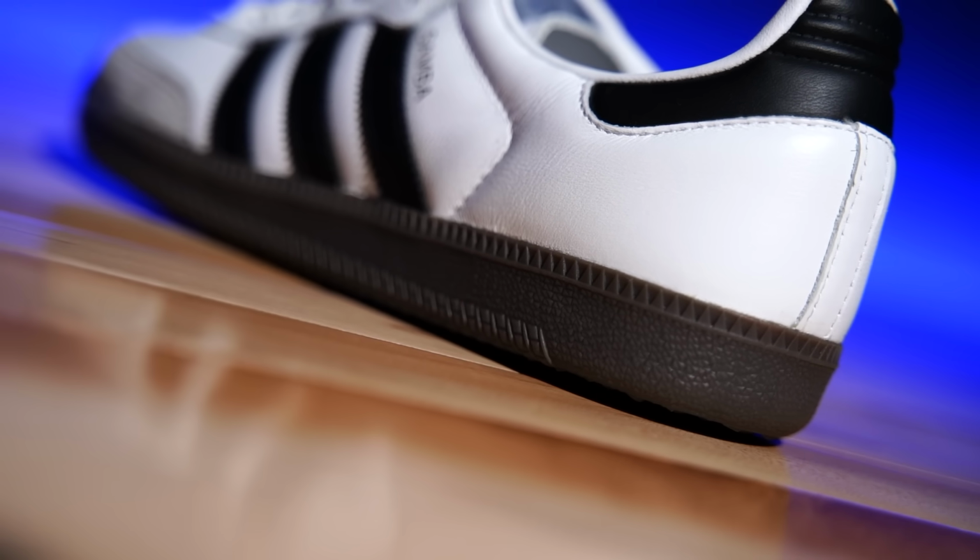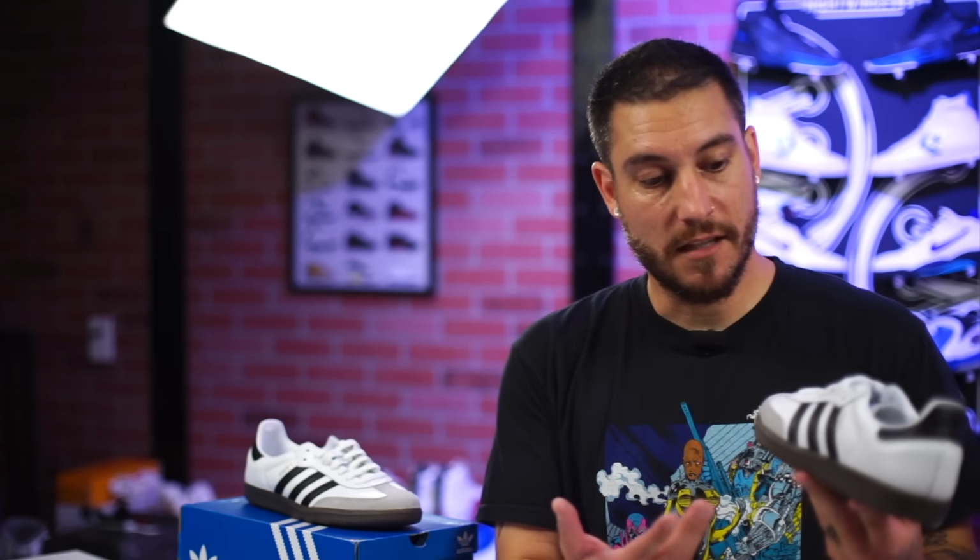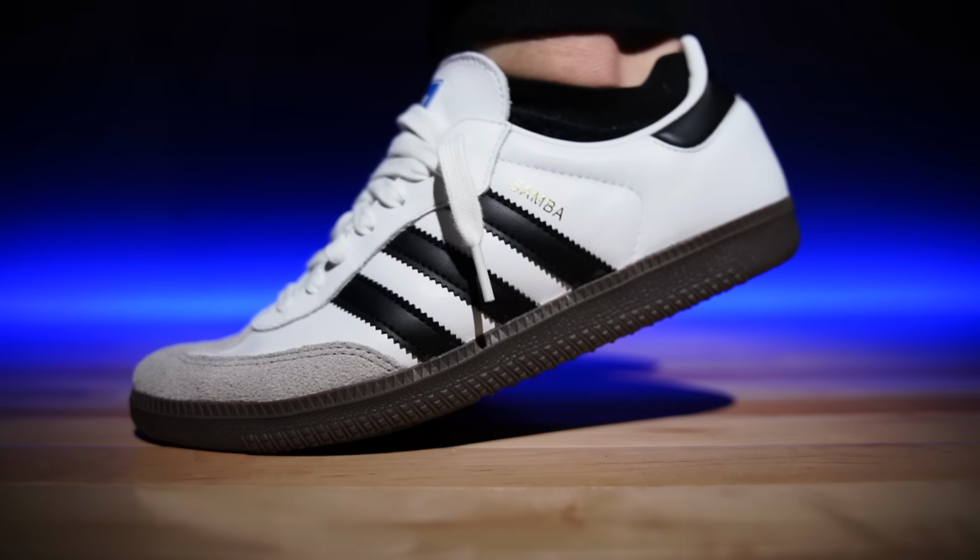They are not a barefoot shoe though, so they're not foot shaped. So there's not splay room and all of that stuff like a zero-drop shoe would have. But again, it's something that's very interesting because it's so simple, it's so clean. You can wear this with damn near anything and get away with it.